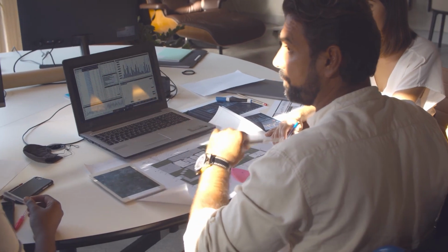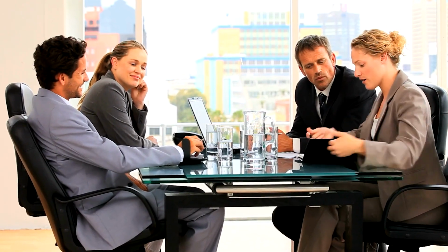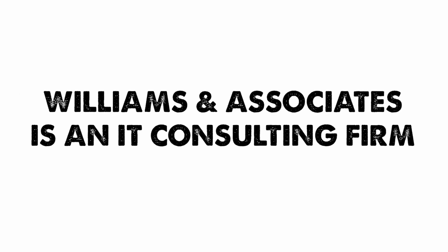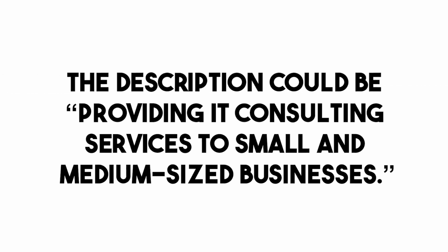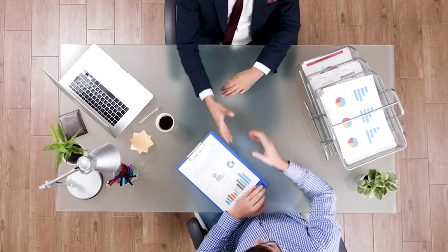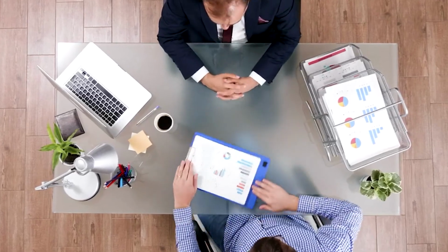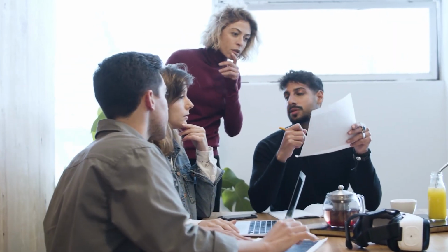Next, explain your business's purpose in a snappy sentence. Keep it broad to accommodate future services without amending the Articles of Organization. For example, if Williams Associates is an IT consulting firm, the description could be providing IT consulting services to small and medium-sized businesses. Then introduce the registered agent, the person who will receive legal documents on behalf of your LLC. This could be a principal member or a trusted employee. Include their name and contact info.